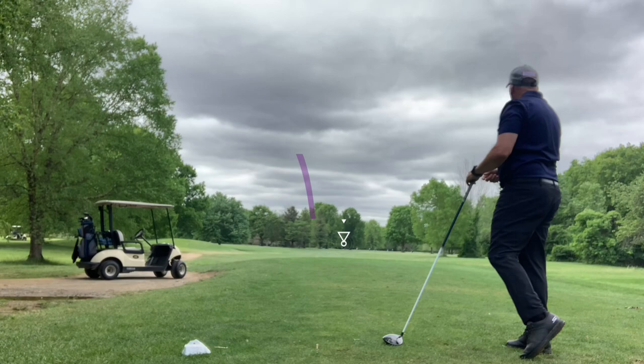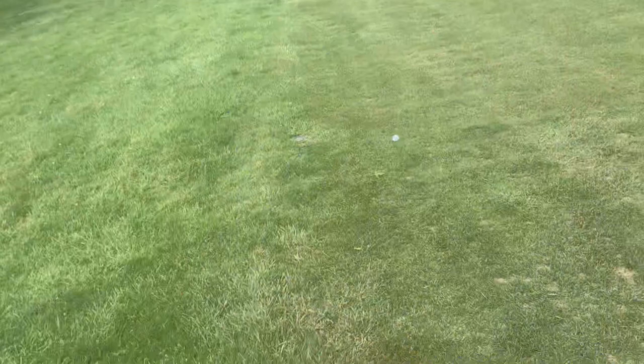Yeah, it's another good shot right down the middle. I don't think it was super far because it was mishit again. I didn't hit it in the middle of the face, but it's a good shot. Okay, that drive is right on the left edge of the fairway here. I got a perfect shot in.